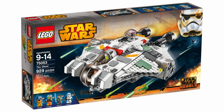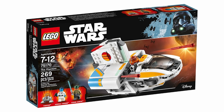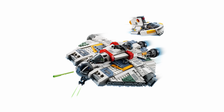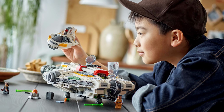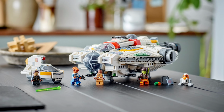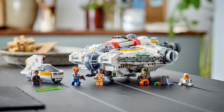With the 2014 Ghost, it was sold separately from the Phantom 1 and eventually the Phantom 2 in 2017. But having this one be both sets in one makes it both a better playset and a better display set, as kids can have the ships interact, and people that want to display it don't have to display the Ghost with a gaping hole on the back of the Ghost, and that goes a long way in both aspects.